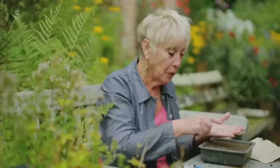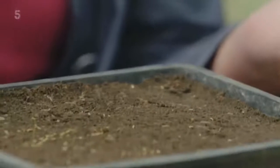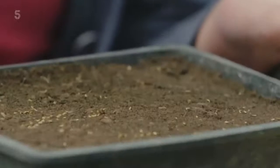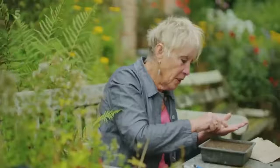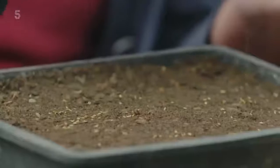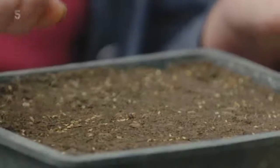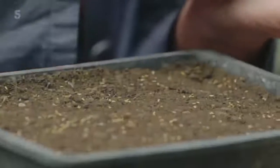This is lovely because the seed is really pale, so I'm going to be able to see exactly where I've sown this on here. So not too thickly. A couple of inches above the surface of the tray, because if you do it too close, you get little clumps of seed and you don't want that. I always go round the edge and then into the centre. So I've got all bases covered there.